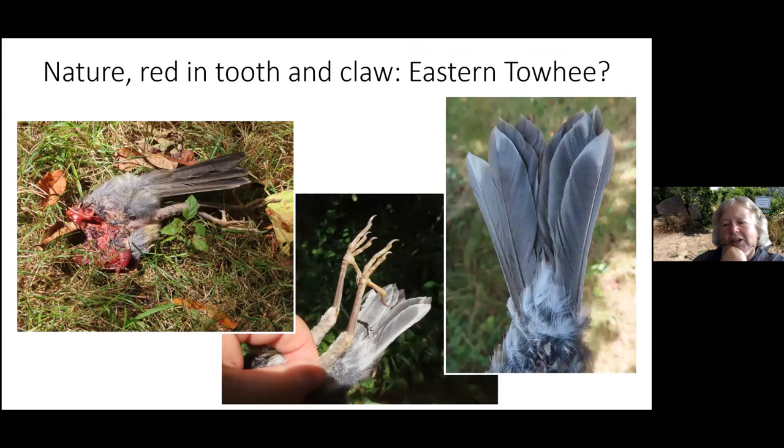I noticed that it has very long legs and toes. Its tail feathers have white in the outer tail feathers. And its undertail coverts, which in a catbird, even if young, would be more rusty colored. So I'm pretty sure this is a towhee, a young towhee. Still mostly downy. You can tell by these feathers. These are downy-like feathers. This was a very young bird.